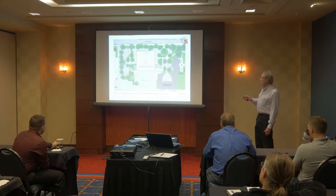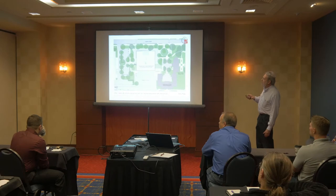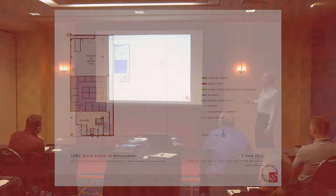Here's the site plan for it. We were here, the existing building wraps around here. This is what they at the time were calling the School of Management. This is the original old house where the program had started. The union sits over here, parking would be up here. This was for the union. The school's parking was down here, Cherry Street's up here, and Oak is down here.